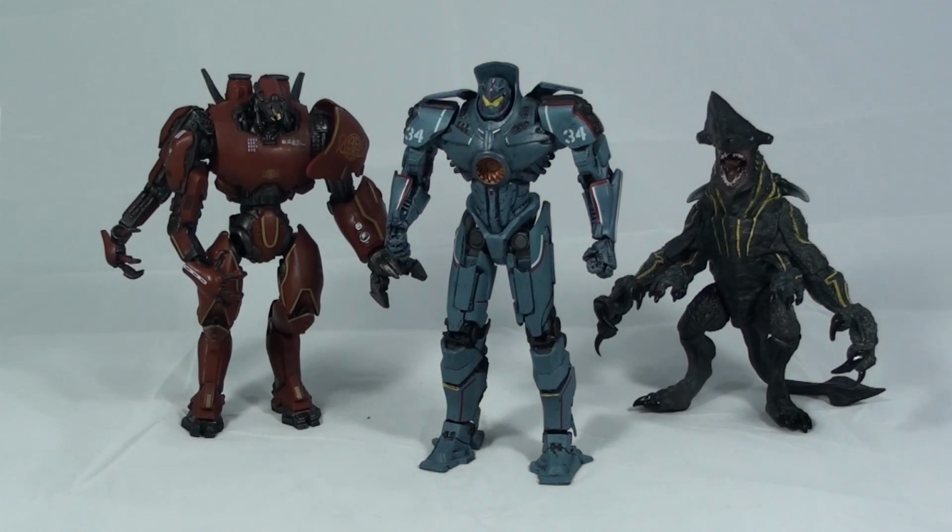But hopefully they will. It won't be a true quarter scale figure, because if it was, the figure would be ridiculously massive. But I think it's very cool that they are going to release a large format figure of Gipsy Danger, and that one's actually going to include, I want to say, a knife chain weapon that the mech uses in the film. So that'll be cool to see as an additional feature on the 18-inch version.